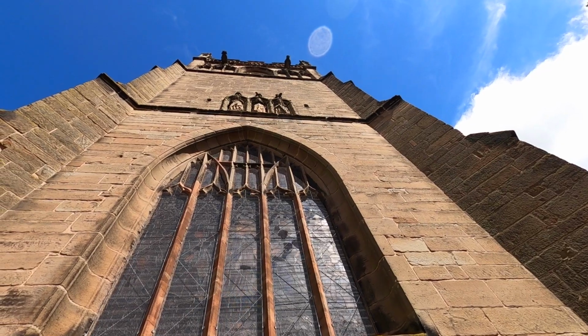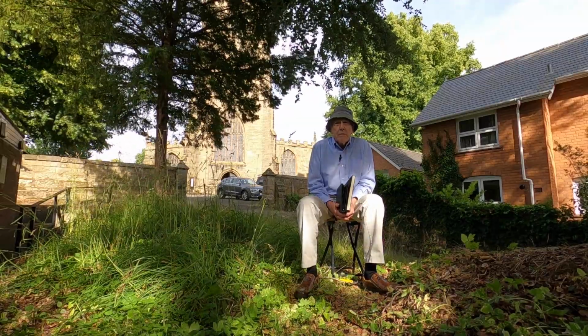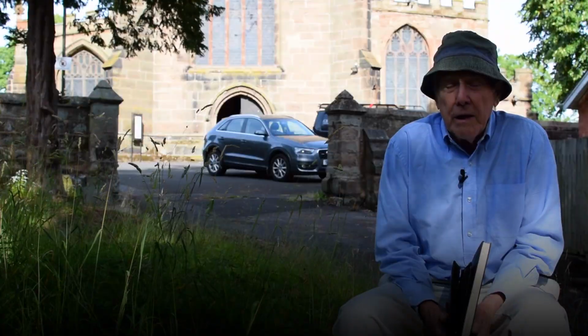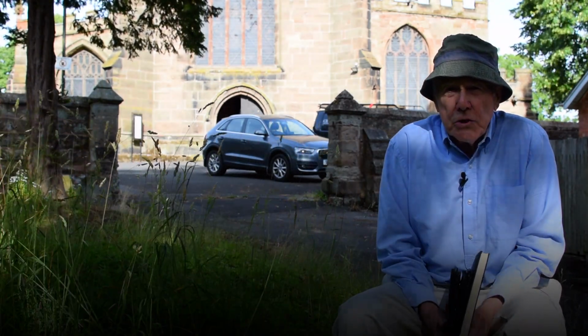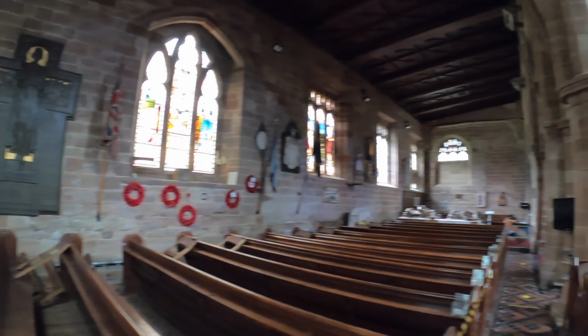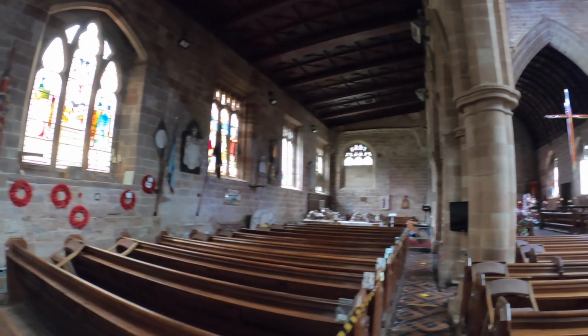The church is the oldest building in Bromsgrove. It's probably been here since before historic times. There was a little hill here which overlooks the Spadesbourne and looks down across Worcestershire. It was a strategic site to the earliest people. The church you can see was built over a period of, say, 400 years. The oldest bit of this church is about 1200 AD.